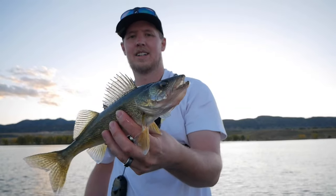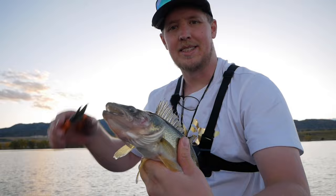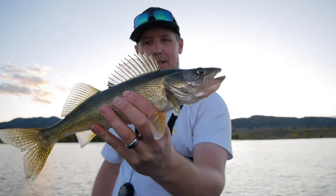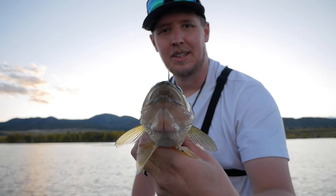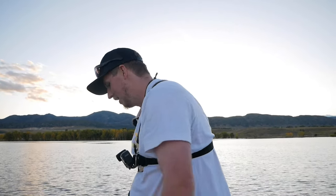There we go. Got him right in his walleye cheeks. Caught him on the side there. Didn't quite get him where I wanted to. Beauty fish. That might be the last one. We might be calling it here. I'm gonna let him go.